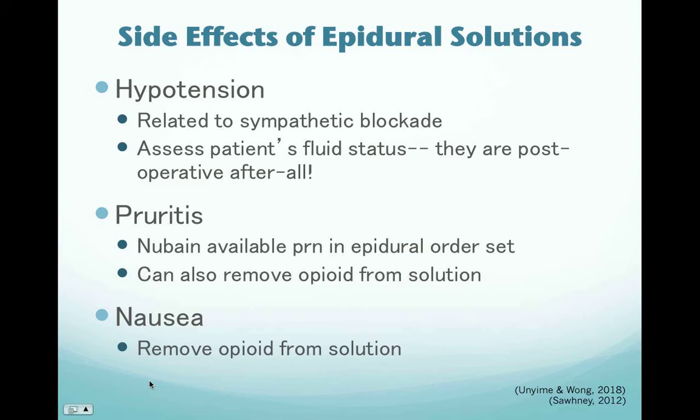The hydromorphone in the solution is known to cause pruritus, and Nubain is the medication that we have available in the epidural order set, and it's typically available as needed that you can provide to the patient. If it becomes intolerable, we can always take the opioid out of the solution. Nausea is another type of side effect, and again, that can also be caused by the opioid within the solution, and we can easily take that out. We do try and avoid taking the opioid out just because, again, the medications work better due to their synergistic effects, but in certain patients, and this is all part of providing individualized care to patients, we have to do just that and remove the medication that is causing the side effect.